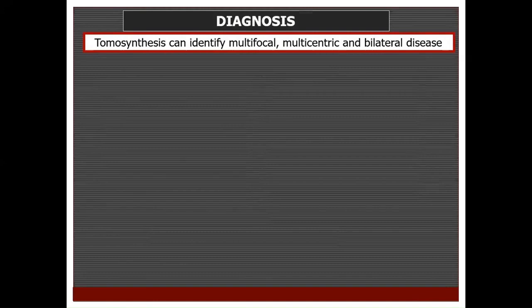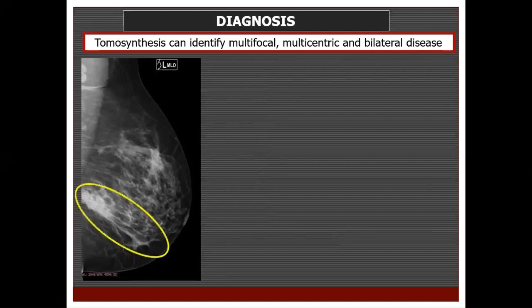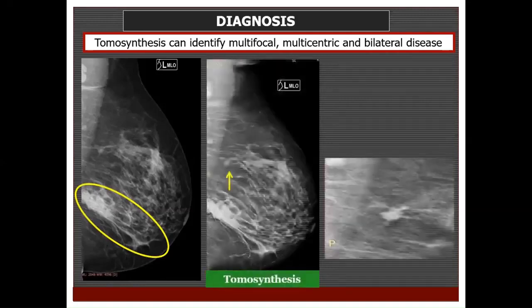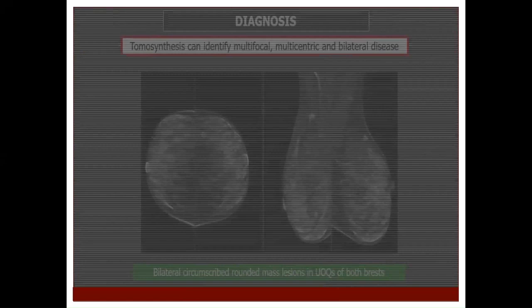Tomosynthesis can also help us identify multiplicity of lesions. In this case, there was an evident carcinoma in the lower quadrant of the left breast, and while viewing the tomosynthesis images, in one of the cuts, we saw another small speculated mass lesion, and just adjacent to it, there was another speculated mass lesion. So the diagnosis here changed from a unifocal carcinoma to a multicentric carcinoma.